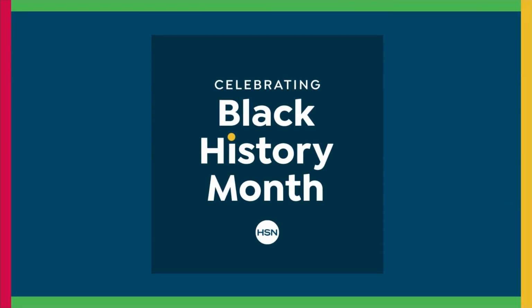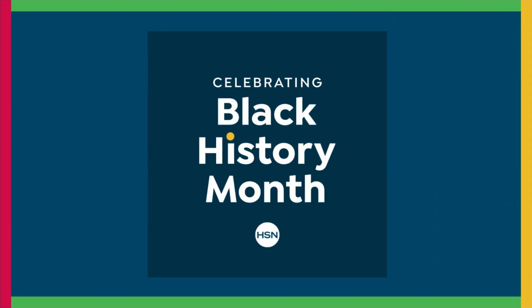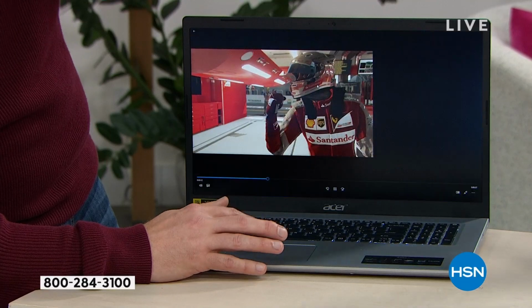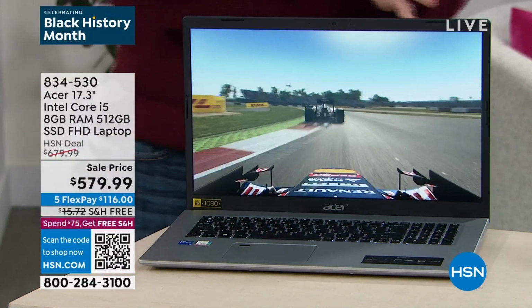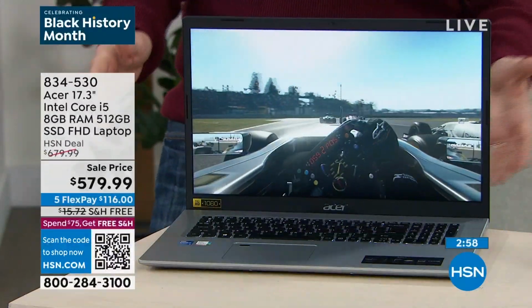And Joe, even when you do the research on Acer, they have a good, better, best. This is the best. This really is the best. This is their Aspire 5 series. So they have a 1, 2, 3 version. The 5 is their top of the line.